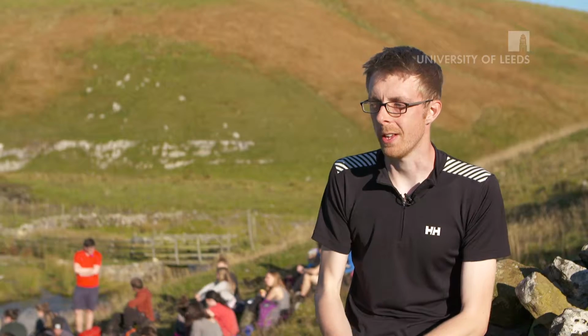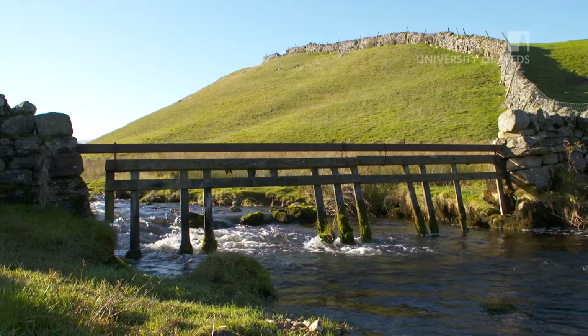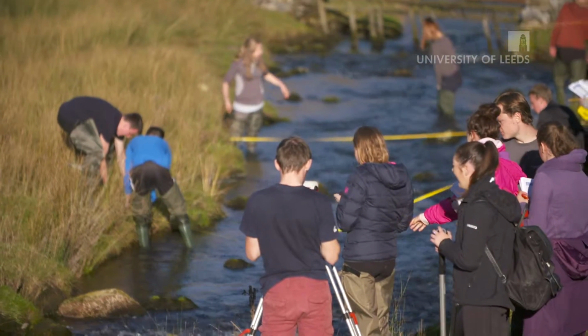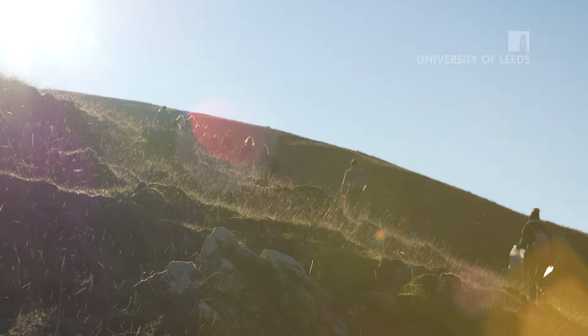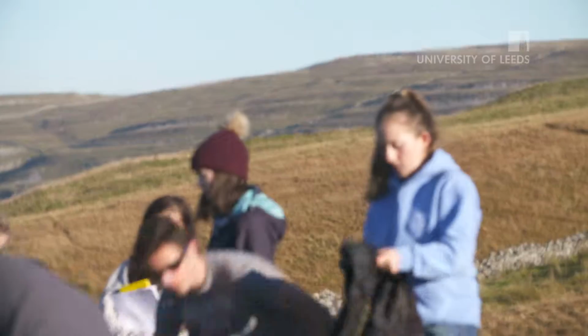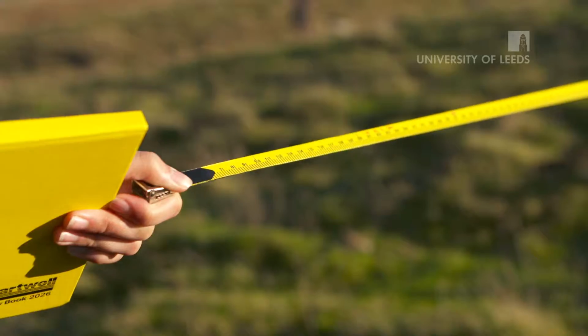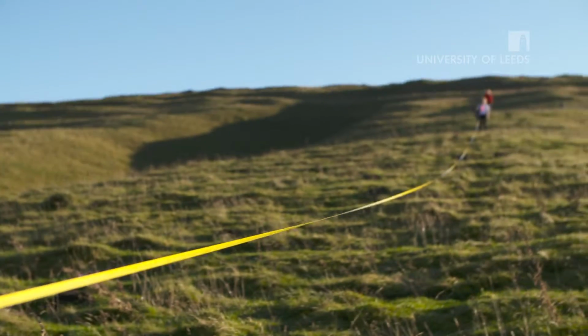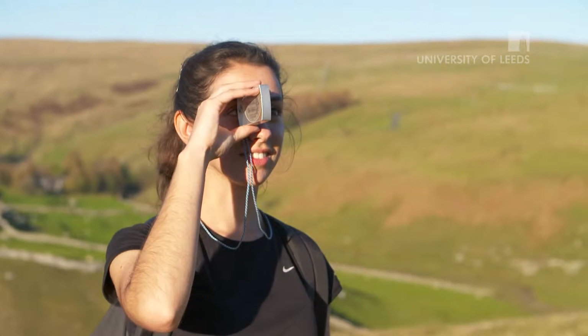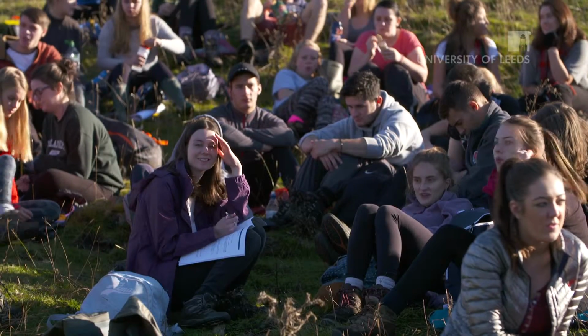The thing that I've been trying to impart to the students today is to look at the landscape and try and interpret it and link processes that we've been teaching them about in the classroom to the landscape. So talk about its glacial history, its environmental history, and its human history as well. We're trying to show them that there isn't always a correct answer. And I think that's really important when you come to university, that students realise that. And you can learn a lot from observation, discussing with your colleagues about what you're seeing.